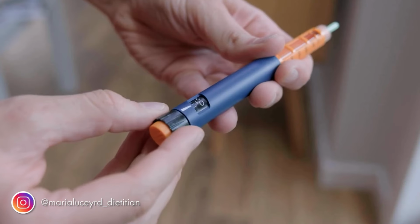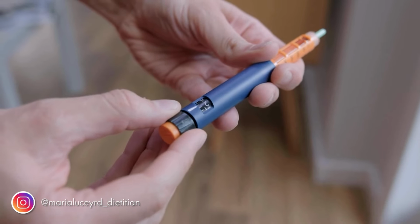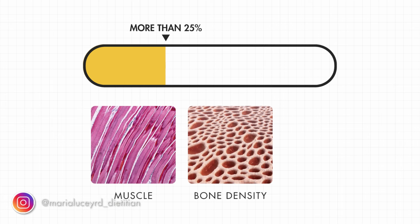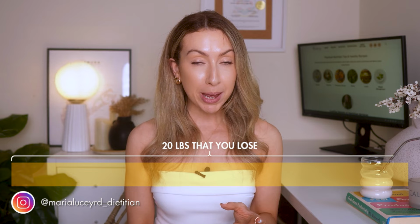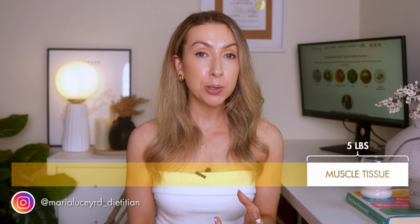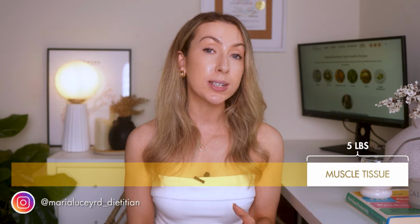Now here's a statistic that should grab your attention. Research shows that when people lose weight on a GLP-1 medication, like Ozempic, more than 25% of that weight loss is not just fat, it's muscle, it's bone density, and other fat-free mass. So for every 20 pounds that you lose, 5 pounds could be coming from that muscle tissue that you so desperately want to hold on to.